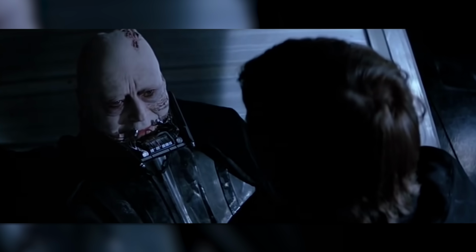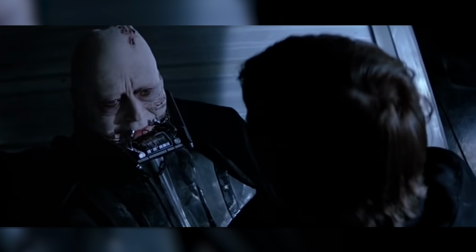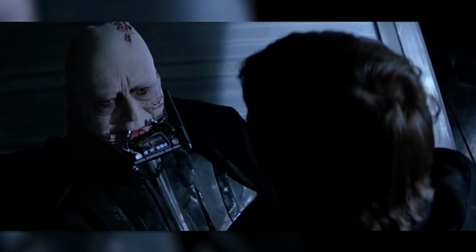Vader did his part for the Empire and his master Sidious through fear. His ship did the same. The ship is destroyed, and Vader would soon follow. Let's go behind the scenes.